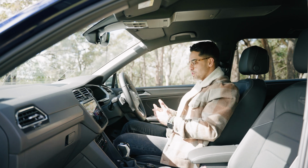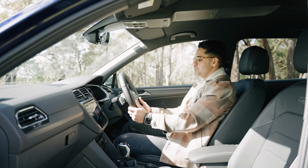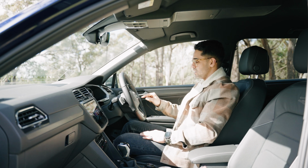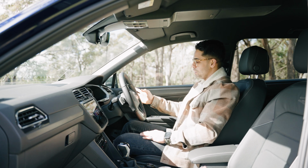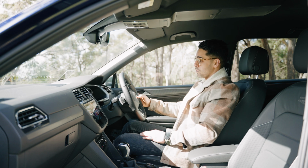You've also got a very sporty steering wheel in the R-line, which I love. I love the way this thing feels and the way it makes you feel like you're driving a sports car. It does have touch sensitive buttons. Again, I wish I had physical buttons, but other than that, it's not that bad. You also got a heated steering wheel, which is cool.